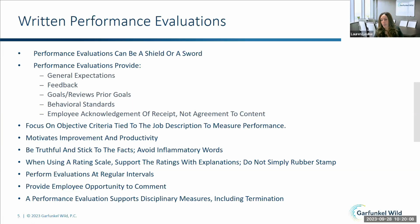The next step in your arsenal or in your program for navigating HR issues is your written performance evaluations. These can be used as a shield or a sword if you wind up in a dispute later on, and I'll talk a little bit about that. But they also provide general expectations. They help give feedback to your employees. That helps cultivate that organizational culture I was talking about. It gives employees goals to work towards as they continue. It allows them to review last year's goals and see if they've met these goals. It sets expectations and behavioral standards.